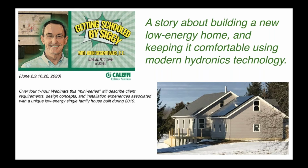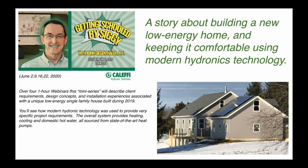What this mini series is about is I'm going to show you quite a bit about this house. We're certainly going to focus on the heating and cooling as the primary topic. I want to show you how that integrated into other aspects of the house: the insulation system, the actual layout of the house, and the land that was available that allowed us to do a geothermal heat pump. It's about how these different elements of construction and mechanical trades came together in this project. You'll see a lot of different hydronic concepts. We used chilled water cooling, for example.